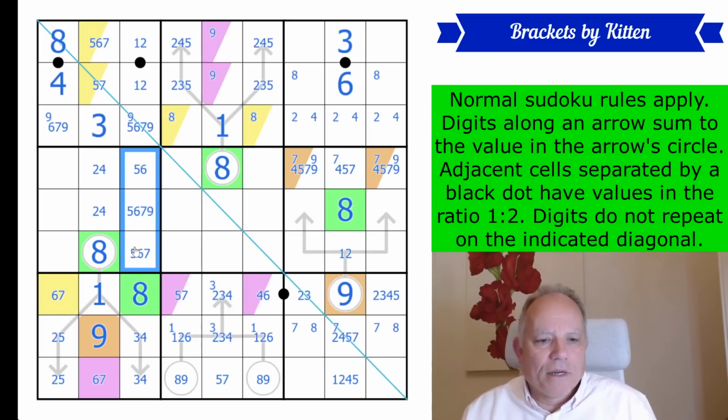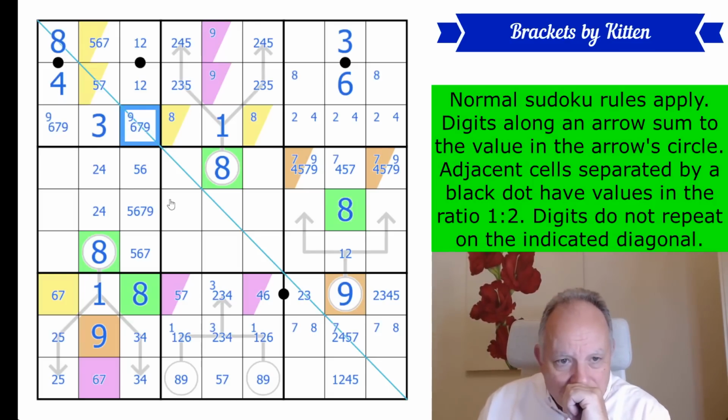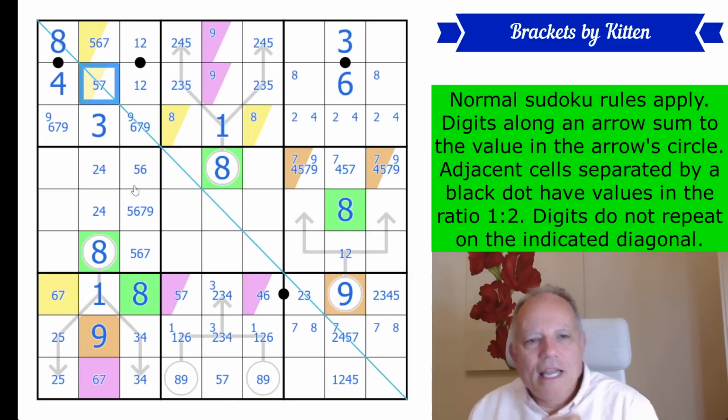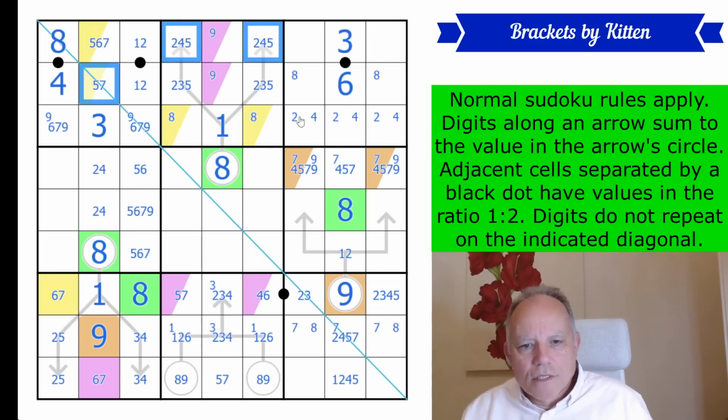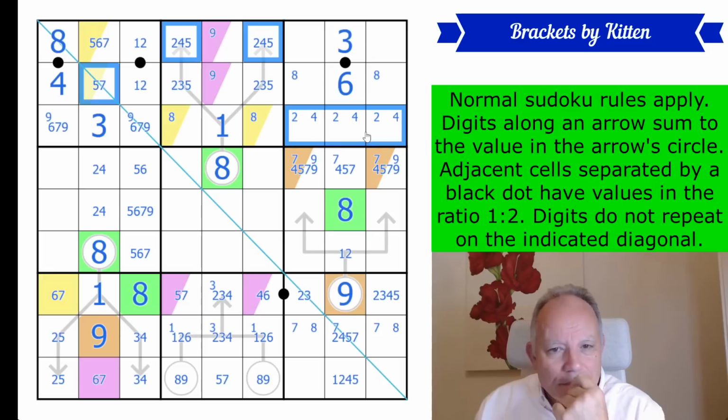5 has to be in one of those cells in this box, so it's not there on the silly diagonal. But it could be here. Okay, if that's a 5, then one of those is a 5. One of these is a 5. I don't see how that helps anything.